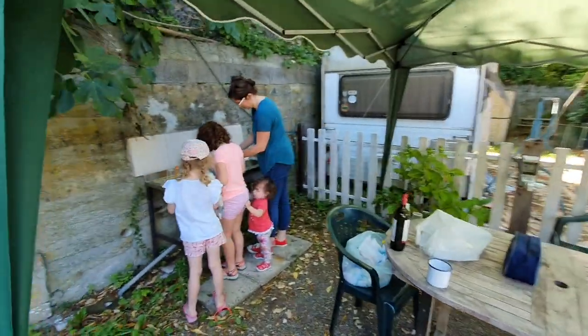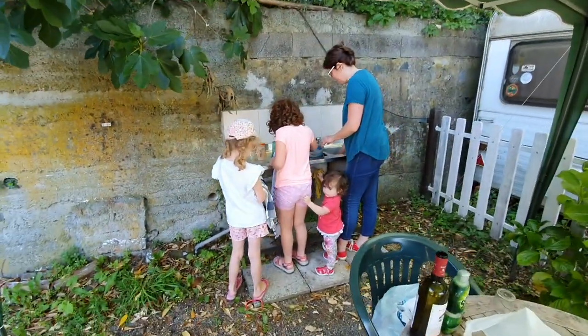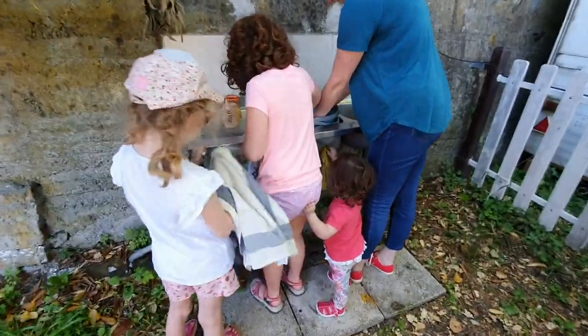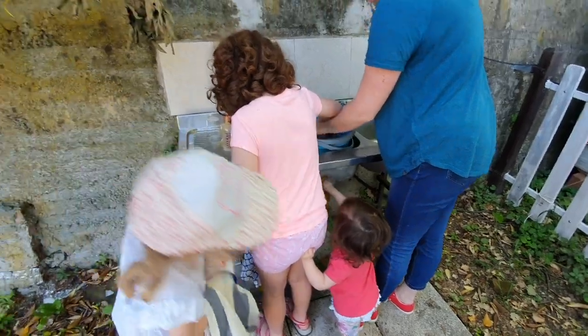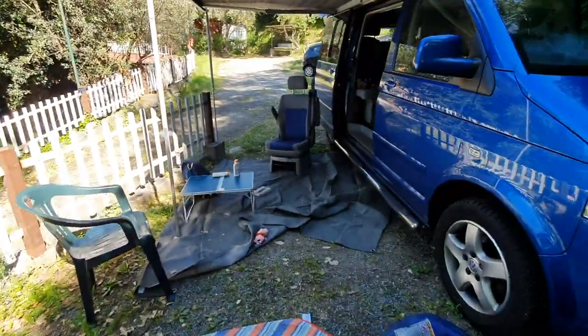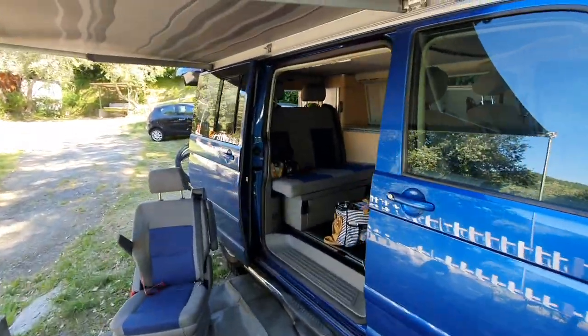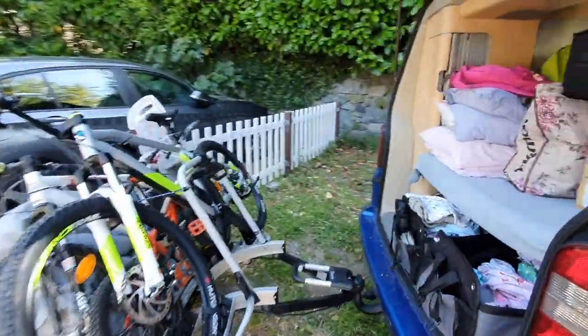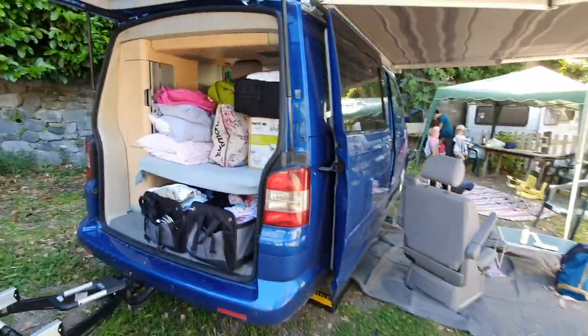So here the girls are doing some washing up. Poppy's washing up, she's cleaning the sink from underneath. So we're in the middle of packing away and we're heading off to go and do some cycling along the coast. And we've just booked another campsite tonight down by the coast.